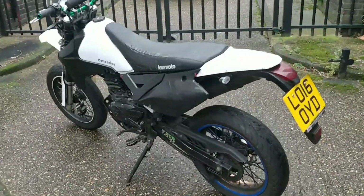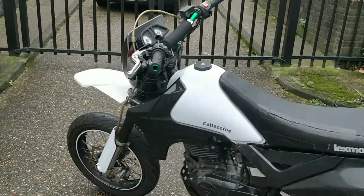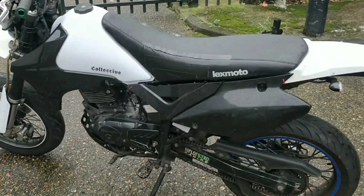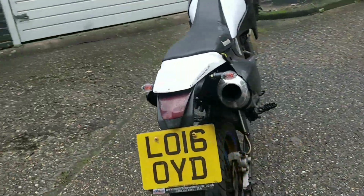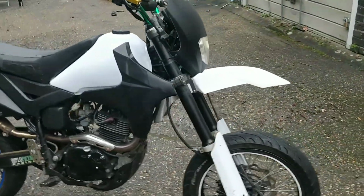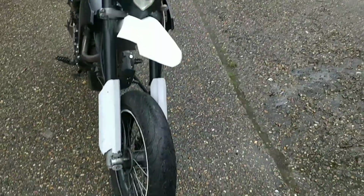Alright guys, so this is done and complete actually. It kind of does the job. It does everything it's meant to. It looks good actually, it looks much better. If no one buys it this week, I may buy a new seat and a new front light. But it's got a long MOT, it's still got MOT till September. It's ready to actually go, it's on the road.